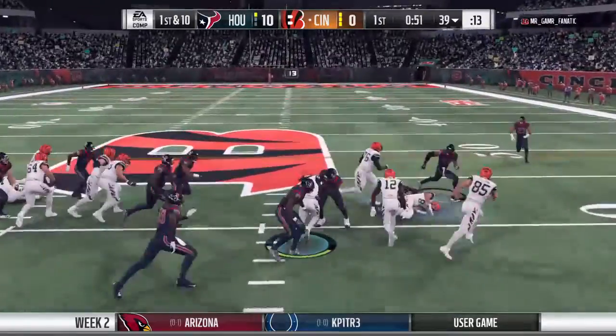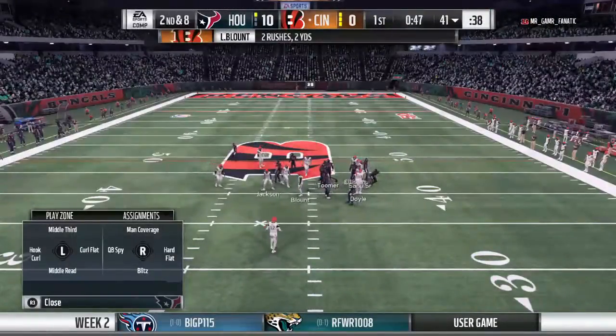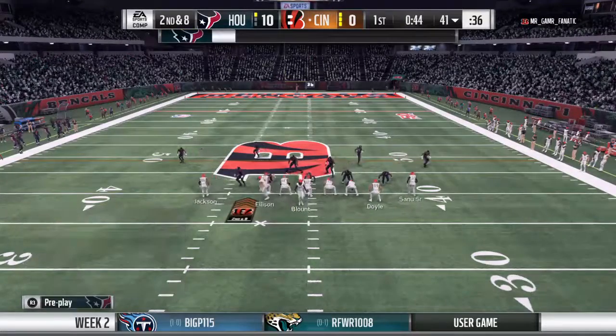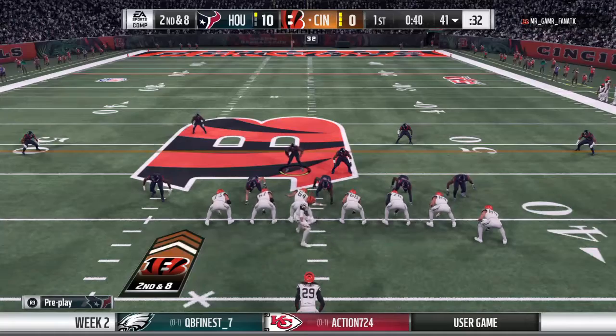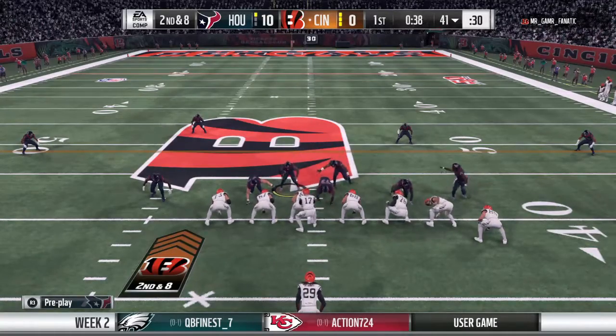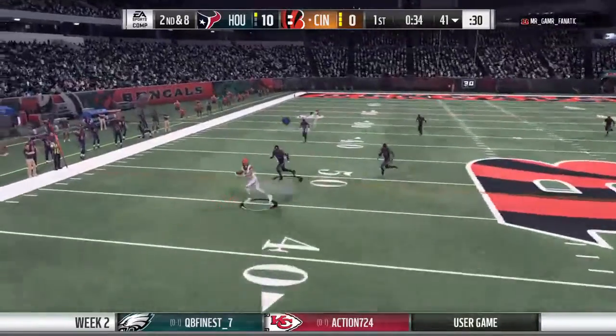The drive starts with a handoff to Blount. And able to get a couple as he's across the 40 to the 41. Yeah, that wasn't a big run, just a short one there. But guess what? Sometimes you treat it like boxing. You throw that jab out there, and you throw it again, you throw it again, then you come with a big punch later. Maybe they're just trying to set him up.